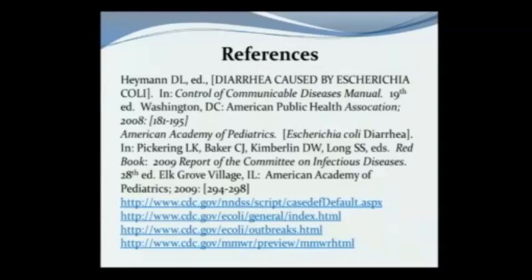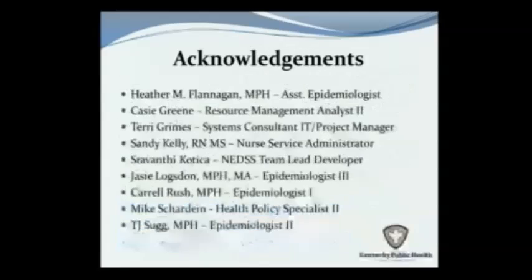I also refer to the CDC website and look at the MMWR. Today, I want to make specific acknowledgments to a lot of our section staff. Heather Flanagan, who is our assistant epidemiologist in the section now, did the epi curves and data for me. Also want to recognize our IT department, who is going to help with our NEDS demonstration. We've got Kathy Green, Terry Grimes, and Cervanti.